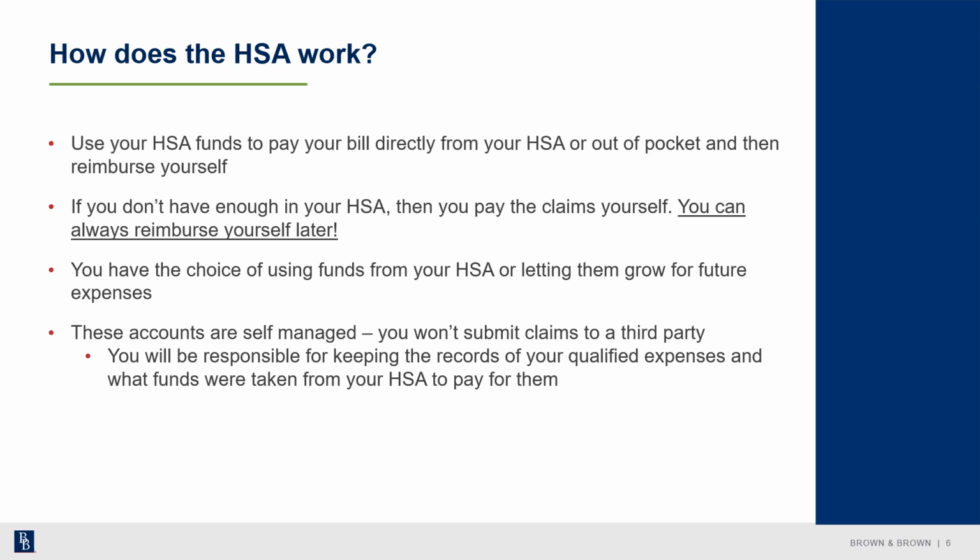So how does the HSA work? Well, you're going to use your HSA funds to pay your provider bills directly from the HSA, or you can pay for them out of pocket and then reimburse yourself. If you don't have enough in your HSA, then you can pay the claims yourself, or maybe with your favorite mileage card, and you reimburse yourself at a later date. There's no time limit on reimbursement.